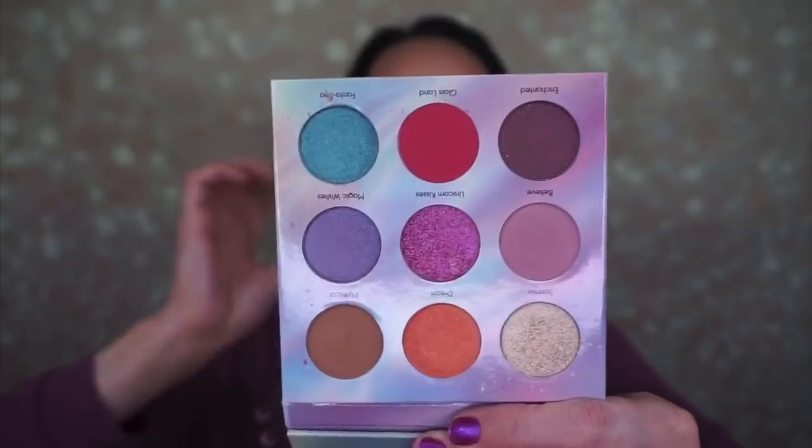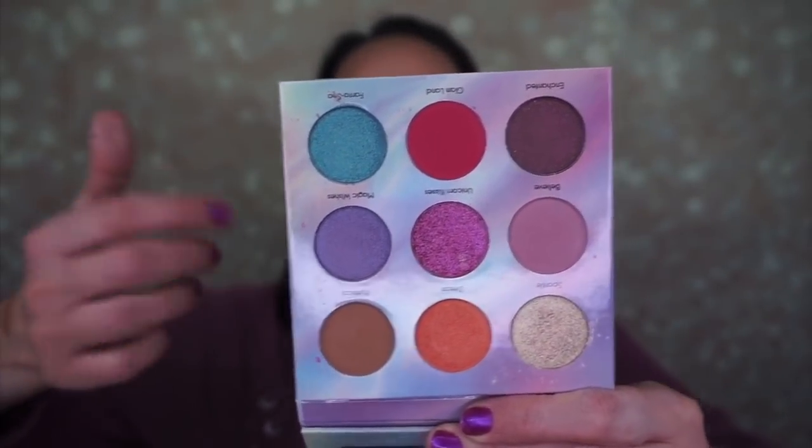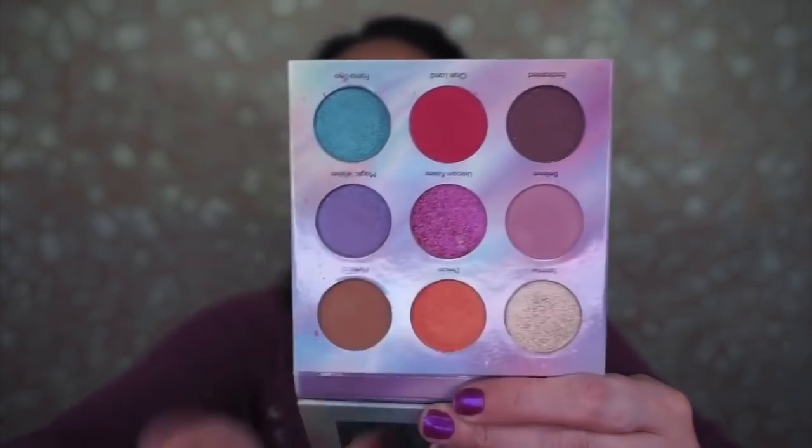This pink, it's like a bright pink. Once you blend it out, it's like a fluorescent pink. It's actually really, really nice, and that's a really nice color as well. So I like this one.